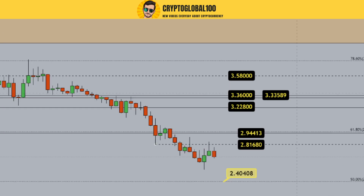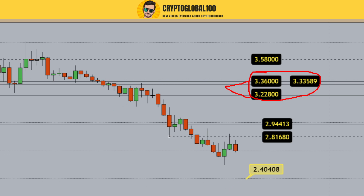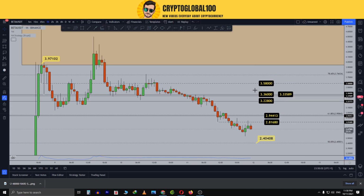So to sum up, 3.36, 3.22, this is an area of resistance on the larger time frame or smaller time frame. So for Beta Finance to cross this area, first it has to cross or close above 3.22, 3.36 for the bullish move in the important zone. The next resistance would be 3.58.